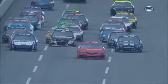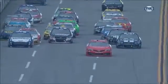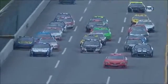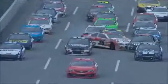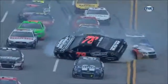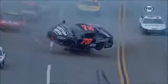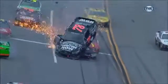Yeah, and running out of time. I mean, he's desperate. And you see the 36 move down just a little bit. And Yaley and Stenhouse thought he could squeeze by next to the wall, and he just couldn't make it. And this kid's ugly. Watch his thing. Right on top of Ryan Newman.